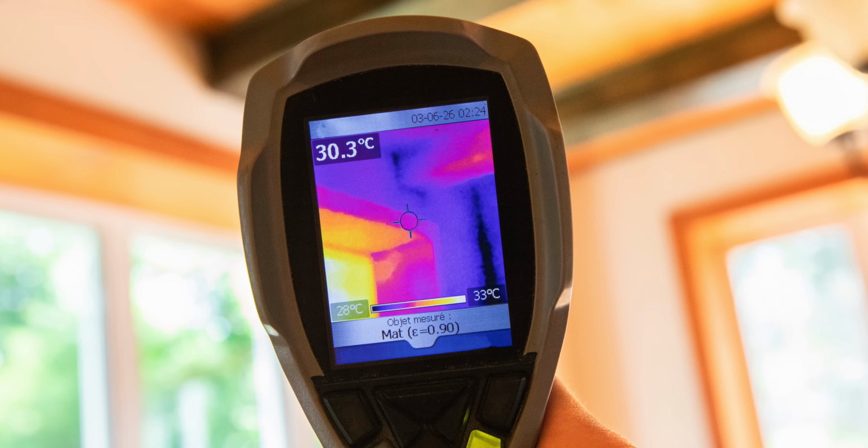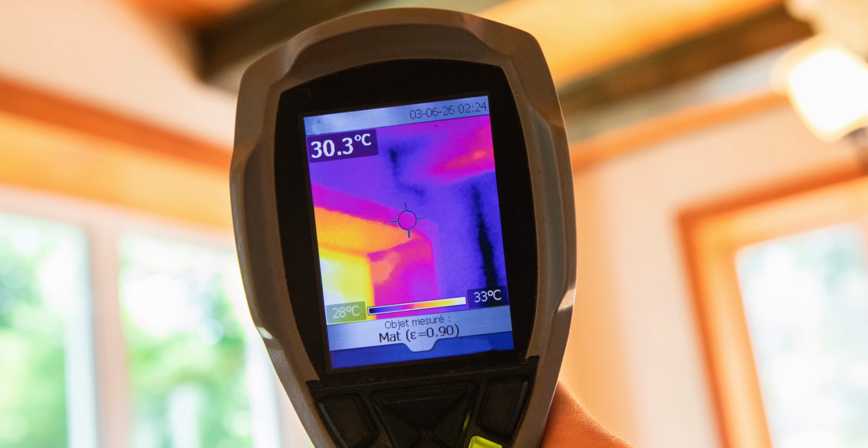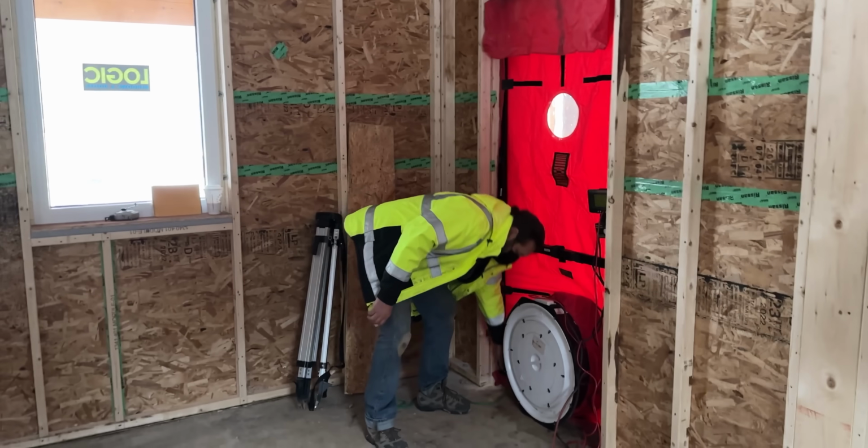Sealing off a house and making it as airtight as possible helps to reduce the heat loss or heat intrusion. One of Unity's final steps after they've assembled the shell of the house is to test it for air tightness with a blower door test. And it looks like you probably imagine. It's a fan that gets attached to an open doorway in your home.